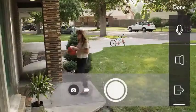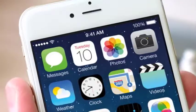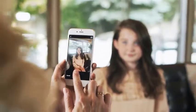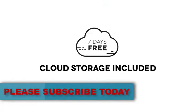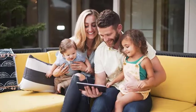You can even track who's coming and going with our innovative facial recognition technology. You'll get instant alerts when the camera detects motion. Save friends and family in your library and personalize your settings and alerts. Back up and review your videos with our cloud storage included with your purchase. It's free, so you can always see what's happened in the previous 7 days.